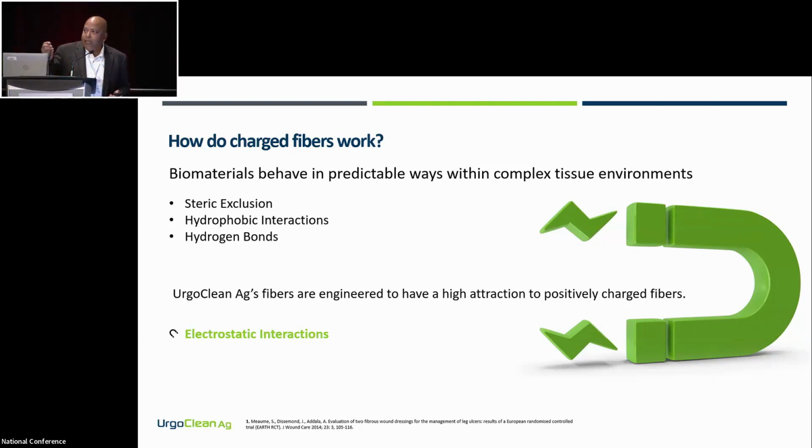Now, Urgoclean Ag, this is going to be a quick interactive session. How many of you are not aware of this product? How many of you do not know about this product? A fair number? Okay, we'll talk about it. How does it work? Let me tell you the chemistry behind it. The first 3 bullets of steric exclusion, hydrophobic, and so on, that is chemist talk. Every dressing does those things to remove some degree of slough from the wound.